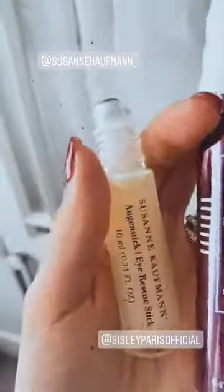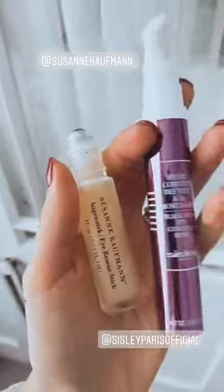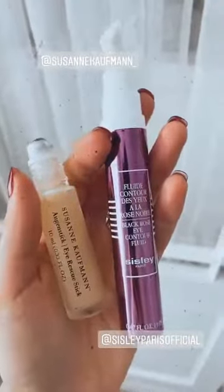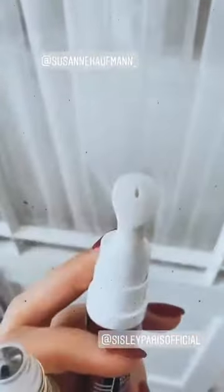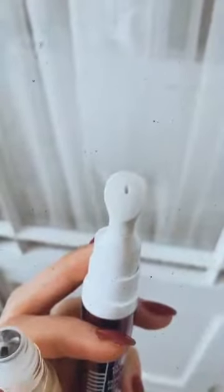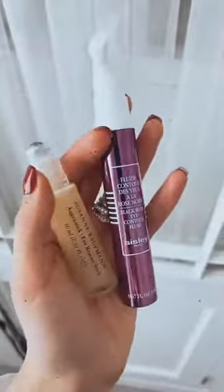The Suzanne Kaufman has a metal rollerball, so when you apply it, it's really cooling and hydrating. And the Sisley one, I love this cream. I love the Black Rose collection in general. And this has a ceramic top to apply the cream, which is so refreshing, and you can kind of massage the cream in, which I love. So those two I'm really into.